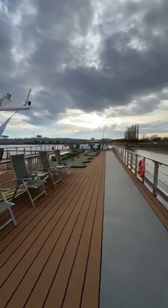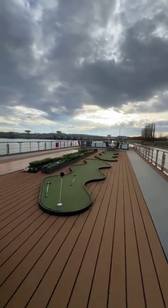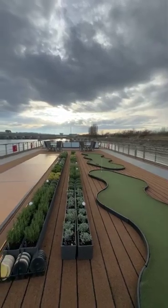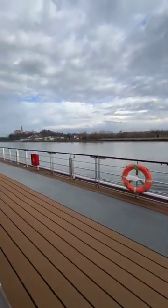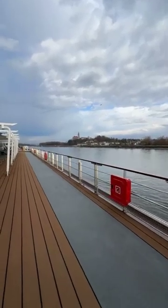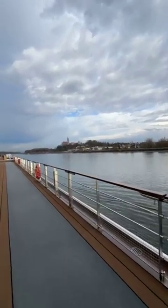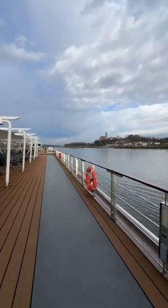So you can see also here on the deck, we've got a little putt-putt. There's an herb garden here, which is really nice. And then also a shuffleboard. So just some activities here on the upper deck that you can do when it's nice out and when you're sailing. Yeah, let me take you back around here. You can see a little bit more of the walking track, and then the town on the right, which is really pretty. So like I said, 10 major river cruise lines that really sell in the US market. Viking is, of course, the largest one with the most ships on the river.